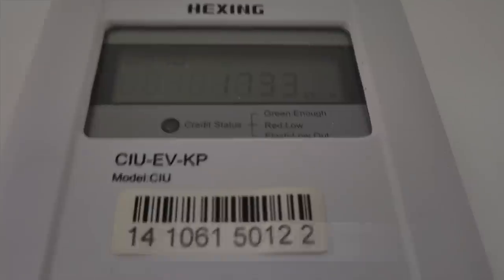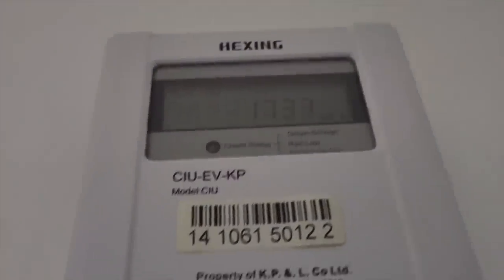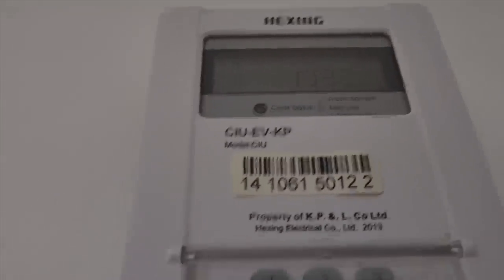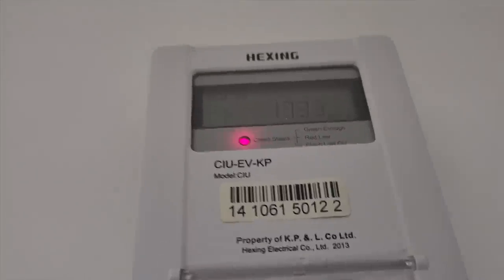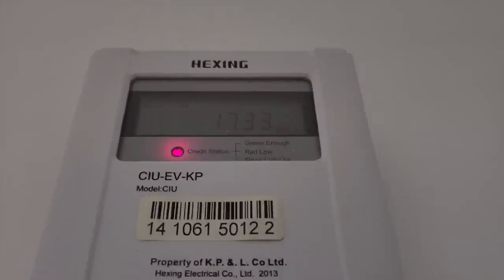So with laundry, these are the number of units remaining. I think they have gone this low because I rinsed the load as well. I don't normally do that, but that's it. Let me go dry it. I will make sure that the clothes are completely dry and then we will see.